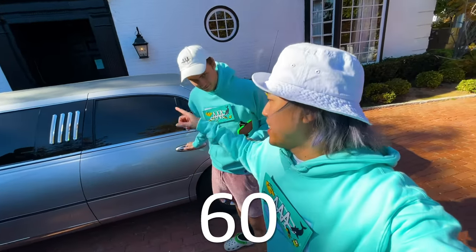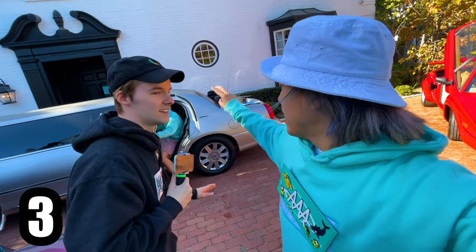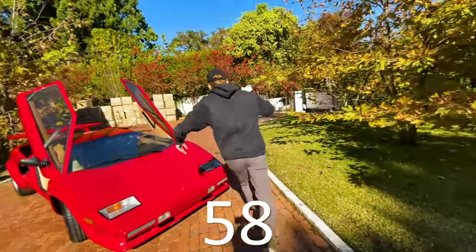Carter, 60 seconds in the limo, can't see or hear anything. Ryan? What's up, ready? Once that door closes, your timer starts, ready? 60 seconds. In 3, 2, 1, go! All right, and Ryan is off.